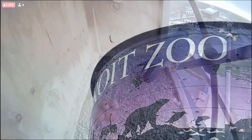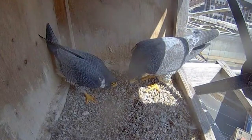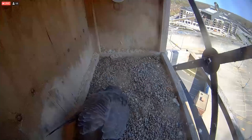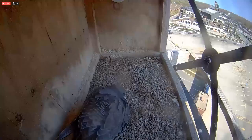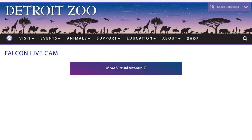So far this year, 4 eggs have been laid by a new pair of falcons. The female has been identified as Velcro, hatched in 2016 near Toronto, Ontario. The male is not banded, so we don't know any of his history. Once all of the eggs have been laid, the falcons will incubate them, keeping them warm between hunting for prey to feed themselves. We'll be watching closely through the live cam to see their progress.